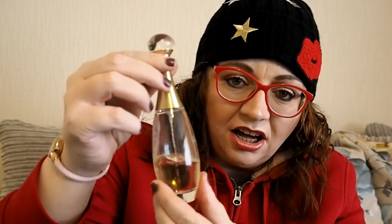So the first thing I've been using, and I've not used this in a long time, is the Dior, and as you can see there's quite a lot missing from it, but I have just started using this again and I'm really enjoying using it. It's such a lovely fragrance. I was saving it for best for a long time because it is quite expensive to buy, but I'm building quite a collection of perfumes up at the minute, so I just thought I would use this again, and I love it, I've got to say.